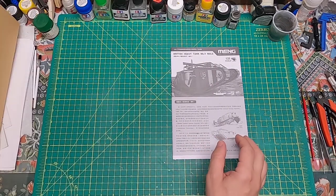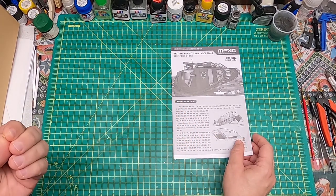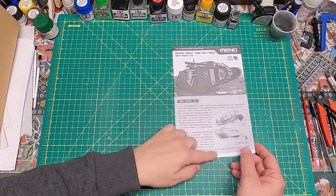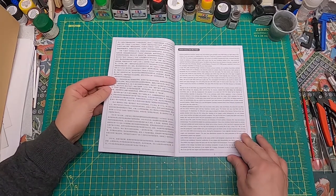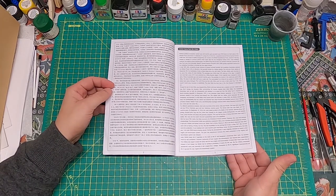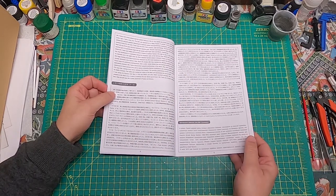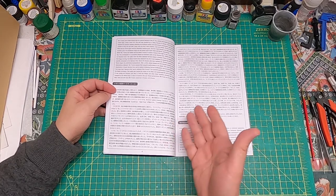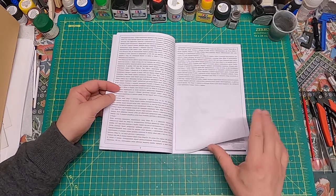And I'm going to show you a little bit of the instructions here. They do give you a little bit of history, fortunately, in English about the development of the tank, which is really interesting, especially if you don't know some of the specifics about this. For those of you who are multilingual, we get other languages here, even Russian.